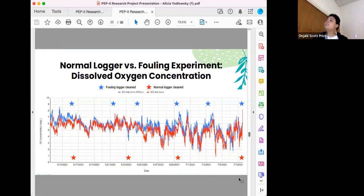And so what we can see here is on the far left, towards the beginning, when they were first deployed, you can see that they start to vary a little bit. The red line starts to dip a little lower in value than the blue line. And that stops right after both loggers were cleaned. So what this means is perhaps there was some fouling that occurred on the logger that was not cleaned as often, and it just didn't happen to occur on the fouling experiment logger. But after they're cleaned, they match up again.